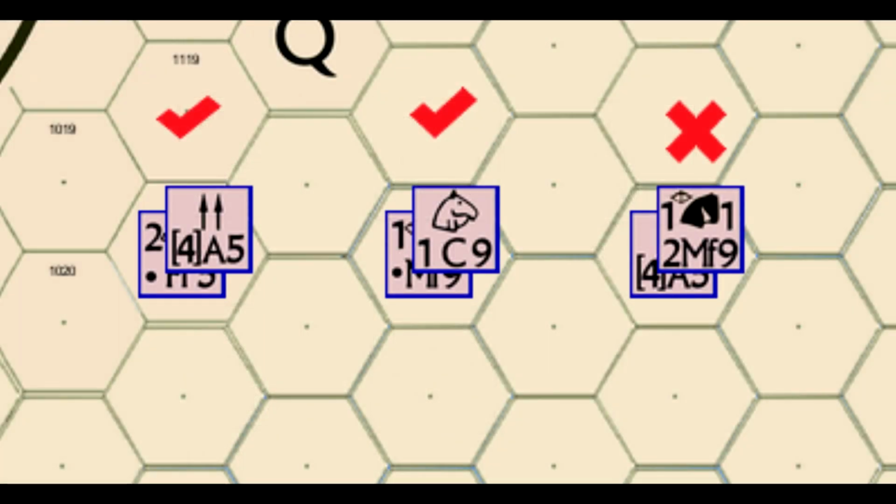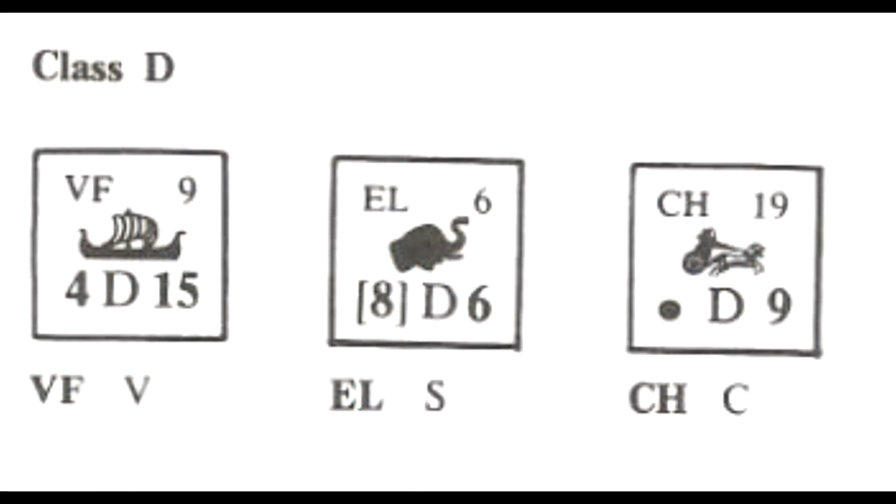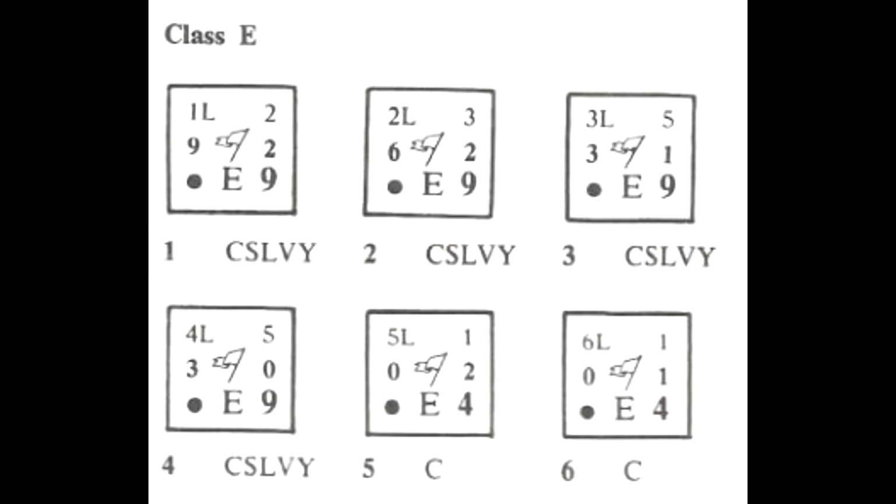Also, foot fire units can be mixed with Class A or Class B melee units. Mounted fire units can mix with Class C or your cavalry melee units. Finally, there's also a miscellaneous class, and those are your Class D units. And they can only mix with other Class D units. Those include Viking fleets, elephants, and chariots. Now, leader units are grouped as Class E units, and they can mix with their own class and all other classes.